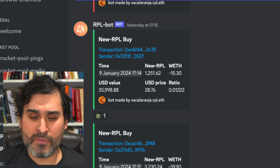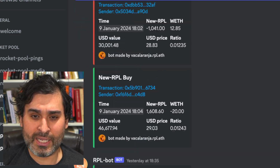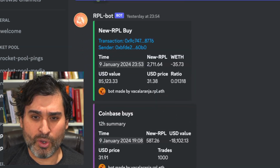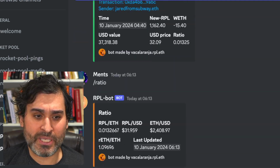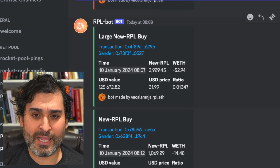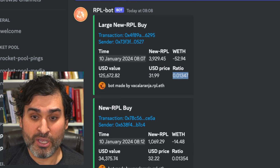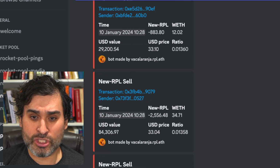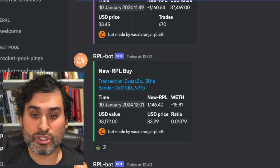But then the prices started moving as well, and there was a whole lot of volume, an unbelievable amount of volume that came in overnight and into today. And the ratio has been on an absolute tear, and the RPL price, just one thing over here, $31 and the ratio of 0.0135, and it just kept moving and kept going, and it just didn't stop pretty much all day, and it's just held value extremely strongly.